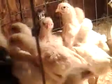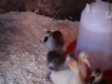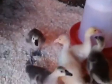The only ones we're keeping are the black ones. They're the Osterorps. They're supposed to be. I'll be very disappointed if they turn out to be Minorcas like the other ones did. Another week, hopefully, they won't squeeze through the wire. I'm going to get out of here and they won't feel violated. But the geese are all doing well.